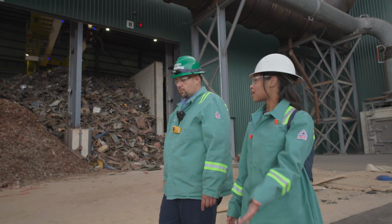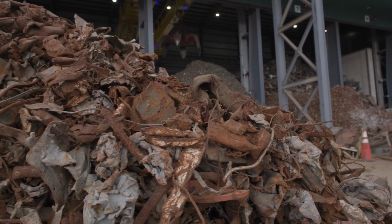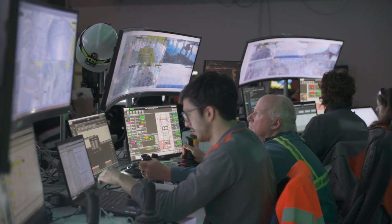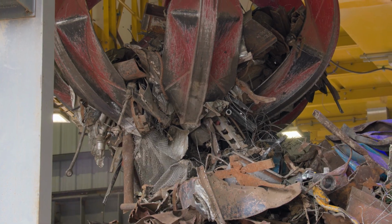So this is the scrapyard. Yes, this is the scrapyard of our mill. We have a remote push loader that pushes the material in, and in the control center where we were at, the operators can monitor the crane from there. If they have to do any manual interaction, those joysticks that you saw in the control center, that's where they can operate from if they need to.